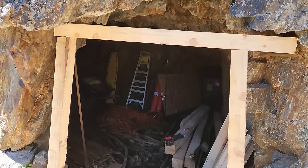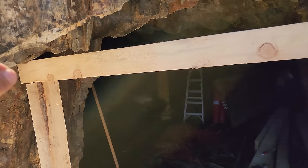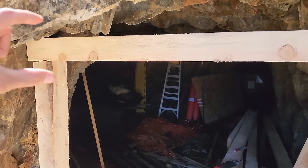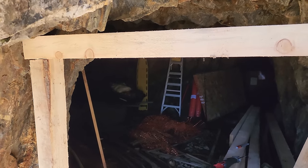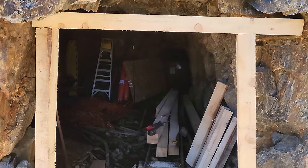I've got everything kind of fit in there, and I'm gonna wedge down from the top on both sides, so that'll just tighten everything up, just squeeze everything vertical, and then we'll have a nice good foundation to build off of here.